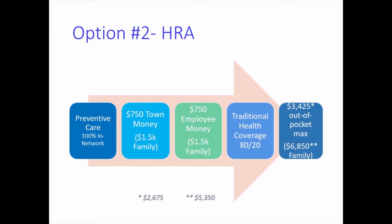Next, we have the HRA. Just like the PPO, preventive care is covered at 100% for in-network care. The HRA component is set up by the town, and we match the first half of each type of HRA. So for the individual, the HRA is $1,500, the town pays $750, the employee pays the last $750.